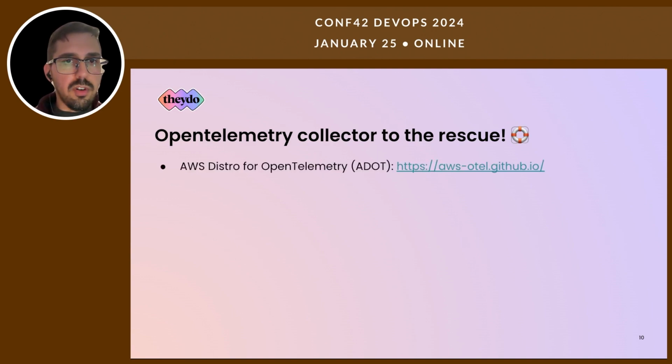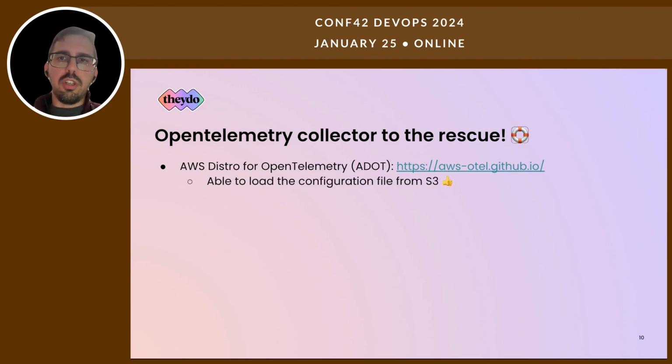Here are some of them. The first one that we tried was the AWS Distro for OpenTelemetry, ADOT, an AWS-supported version of the upstream OpenTelemetry collector, distributed by Amazon. It supports selected components from the OpenTelemetry community, and it's fully compatible with AWS computing platforms such as ECS or EKS. It has some niceties like being able to load the configuration from an S3 file. So you don't need to bake the configuration for the OpenTelemetry collector into the Docker image, and you can just retrieve it from S3.